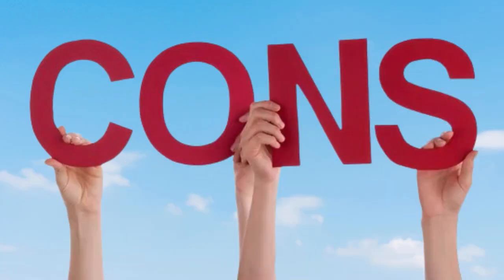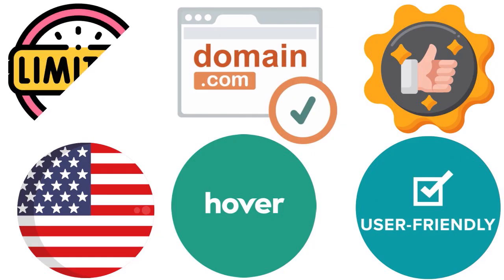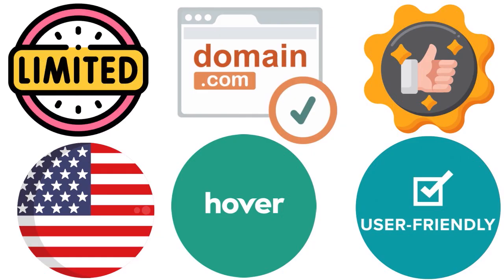What about the cons? Basically, with Hover, you have a significant focus on domain registration. In other words, if you're looking for website building or website hosting, you may not have it, although they have it, but it's very limited. And really, they do not offer a comprehensive range of hosting services compared to specialized hosting providers such as Bluehost or DreamHost. And Hover provides email services that can be considered basic for users with advanced email requirements.